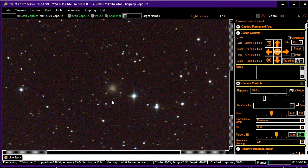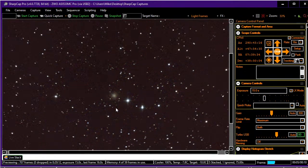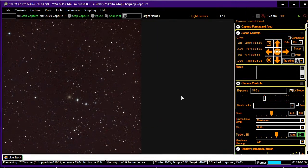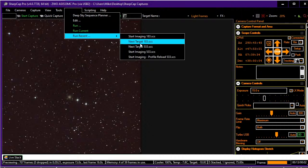Okay, so I think these are double diffraction spikes. I did do a focus a little bit ago, but that's the problem with having the scope flopped over like this when I'm wheeling around to different parts of the sky. Sometimes the focuser can allow the camera to move just enough to throw things out of focus. So this is looking pretty out of focus. So I'm going to stop this.